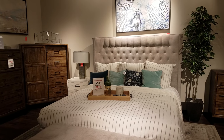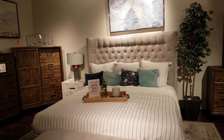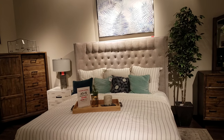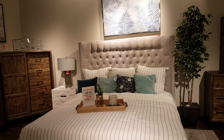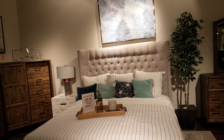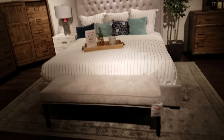So here is another bed that I've been looking at. Some I do like upholstered beds. Actually, they're only selling the floor models, so they might be sold out of this one. This is the Madeline collection. It's $9.44 and it looks like it's for a king. It's a very nice bed. And then the bench is $3.95.